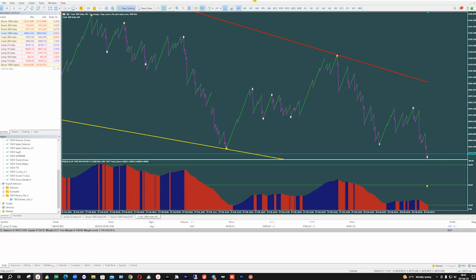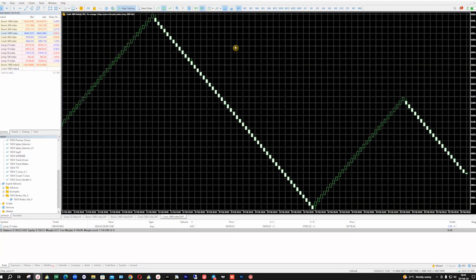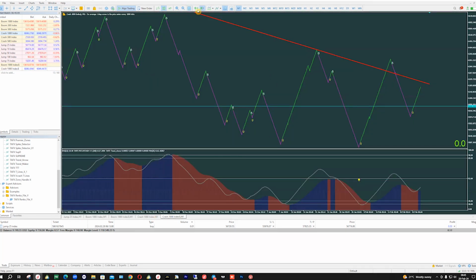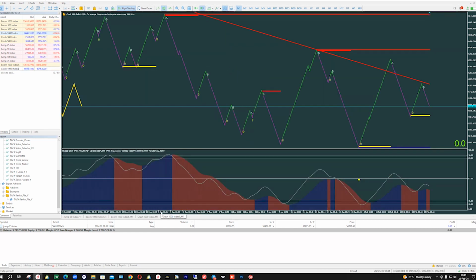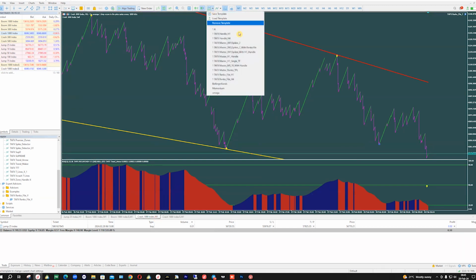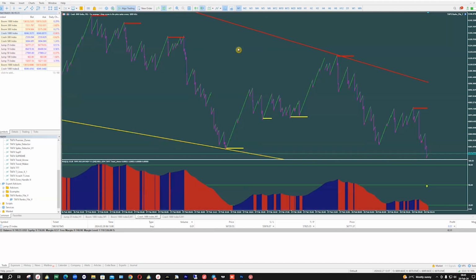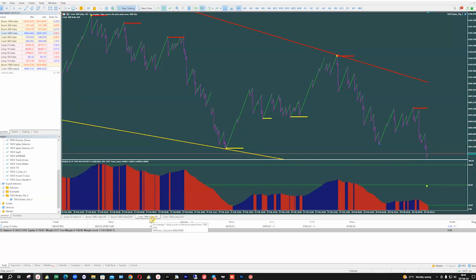But when there is a confirmation from the Renko, all right, guys, that is when we wait for more spikes. That is the only time we can wait for more spikes. But if there is no confirmation from the Renko about the sell or about the buy, then we don't go for more spikes. So the point here is for you to be more profitable.